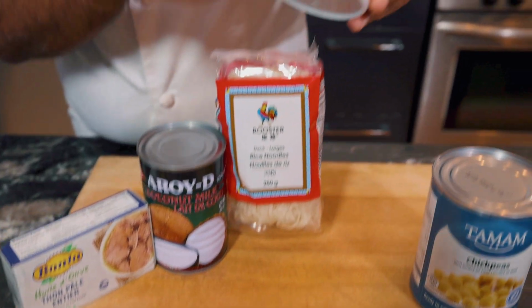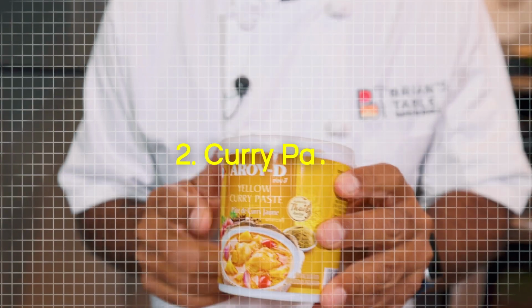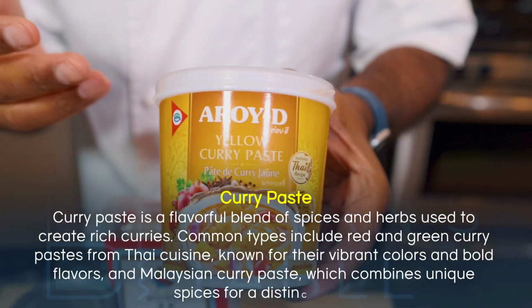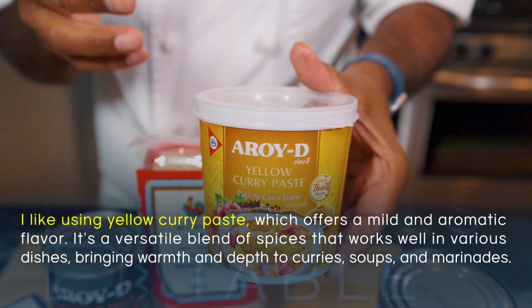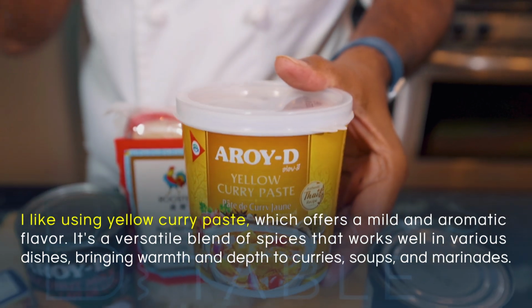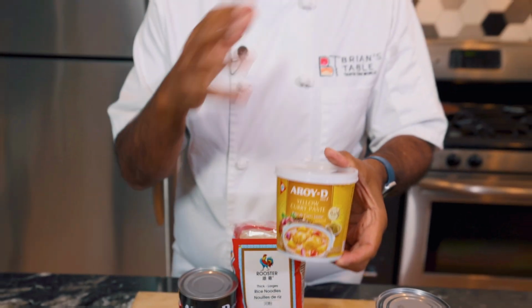Next one I keep around, I usually keep a curry paste of some type. There are a whole bunch of curry pastes out there, red curry paste, green curry paste. You're able to get Malaysian curry paste. I like the yellow curry paste because I'm able to make a base with chicken, with a bit of onion, kaffir lime leaf, and that way I can have that on hand.